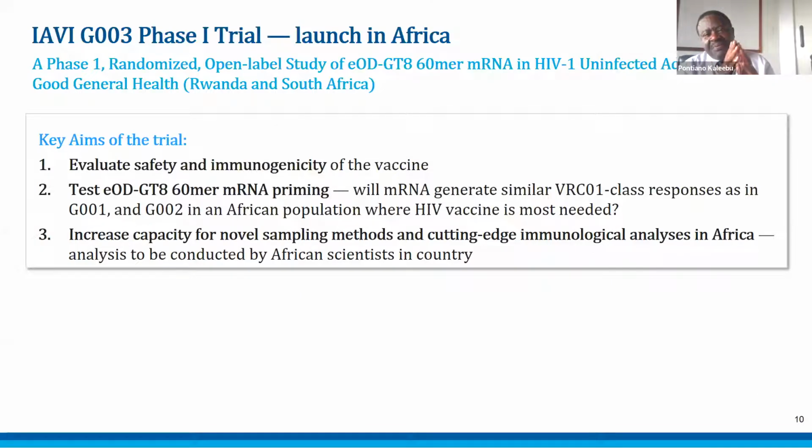Now, in my last few slides, I think I've given you where we are with the PrEP-VAC. I want to talk about the G003 phase one trial, which I think has been alluded to as one of those experimental medicine vaccine trials. I want to show how Africa is fully involved in this trial. It's a phase one randomized open label study of the eOD-GT8 60mer messenger RNA in HIV uninfected adults in good health. It is supposed to start very soon in Rwanda and South Africa, if it hasn't yet started.